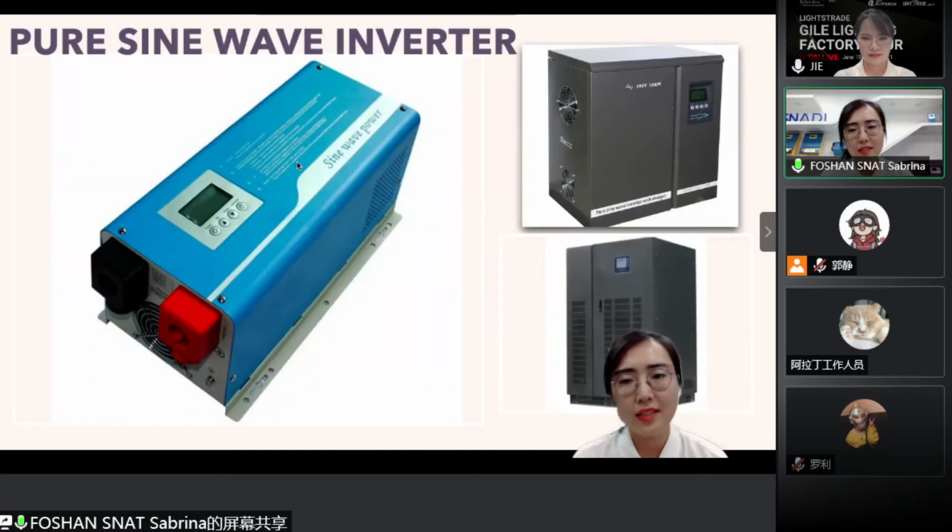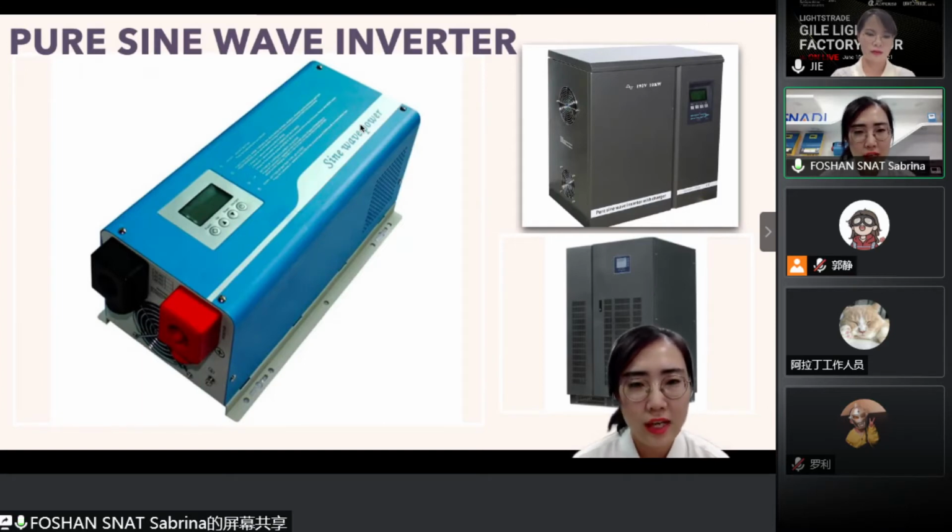Next, you can see our featured products. The inverters. On the left one is an inverter from 1 kilowatt up to 8 kilowatts. It's suited to household appliances.